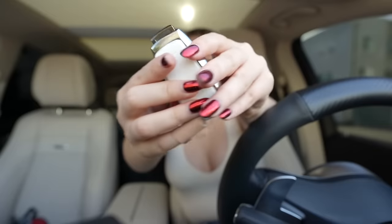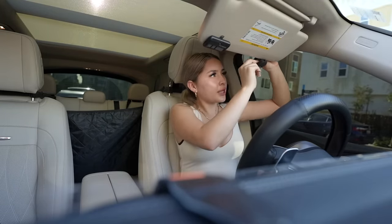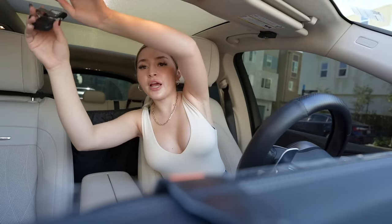Good, I would say. Let's do my little key. Snap the back in. There we go. A little sunglasses holder. We'll put it right up here. This is my garage key. I'm gonna put it on the passenger side.